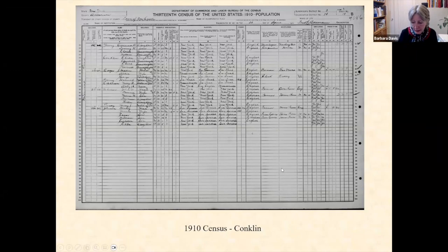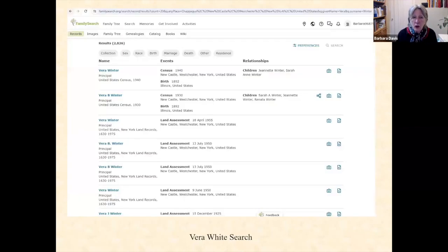And of course, the census happens every decade. Now, you can also go to Family Search. This is one of the Mormon sites, but it's free. It's more limited than their other ones, such as Ancestry.com. But I tried for Vera Winter. I wanted to see what I could find about Vera Winter, who eventually owned the house for so many years. And there she's in the 1940 census. You hit that, you come up with the 1940 census.